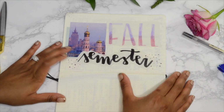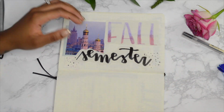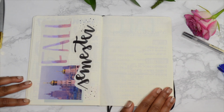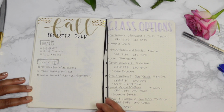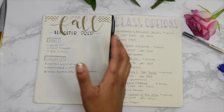Okay guys, so that is a quick cover up from what you saw before. Now it looks like this, a lot better, and that took less than like 4 minutes. This page I'm not really sure what to do with, so we'll just leave that blank for now. And then here is the planning that I have begun doing. I actually did this maybe like 2 weeks ago. Of course, we're going into fall semester, so I want this to be the fall semester prep.